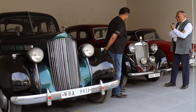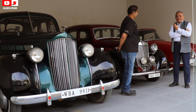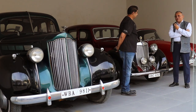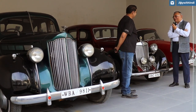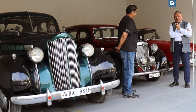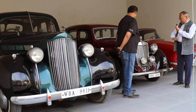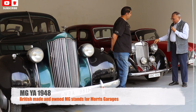Okay, so I'm Sandeep Narayan. I collect vintage cars, and we've been in the automobile business for the last 75 years. I'm the third generation, and now the youngsters have taken over, which are the fourth generation. So I only thought it fit that I have some of our old legacy cars here. This is an MG YA 1948.